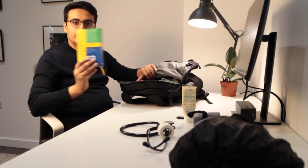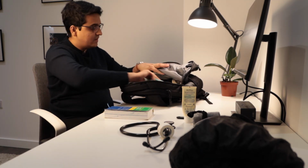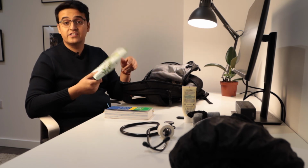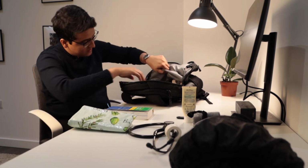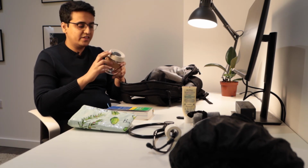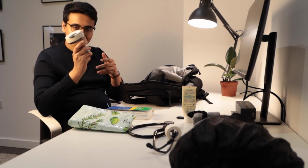I keep my Oxford Manual of Surgery just to read in downtime. I keep this reusable bag just in case I need to grab groceries on my way back. And I keep this keep cup, which is a reusable coffee cup that I really like. These days we're not really allowed to use reusable coffee cups, but hopefully when things get better, more use for this.